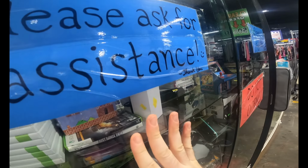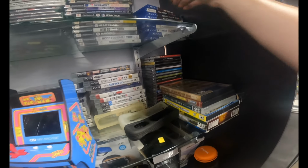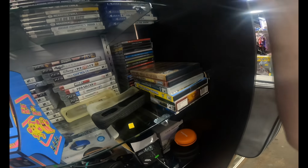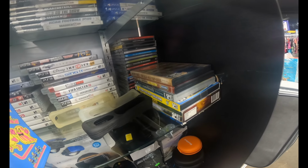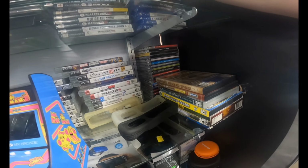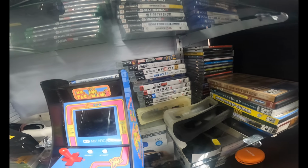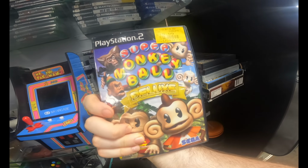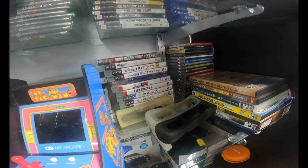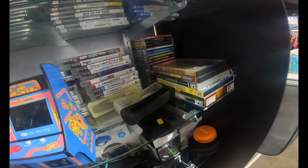Now, this is pretty cool actually. On the other side of this cabinet, there was this one PS5 game, Spider-Man Miles Morales, and I think they sell games for like $5, $10, and if you just want the base game, that's a pretty good deal. I mean, you might as well just wait for the Game of the Year edition, possibly, if you're into that. This is Super Monkey Ball Deluxe for PS2. It's not the greatest port, I will say that. And some sports game that I thought I was interested in.